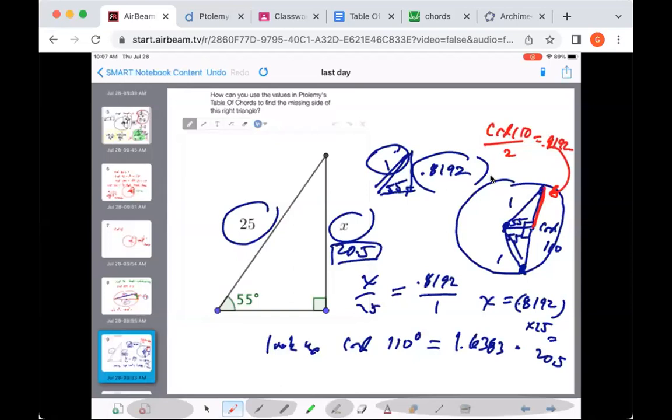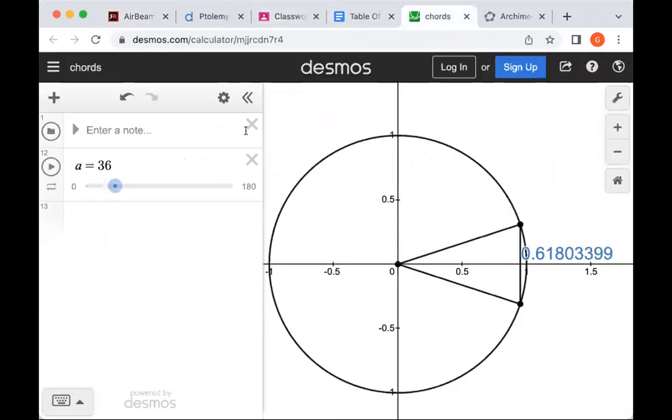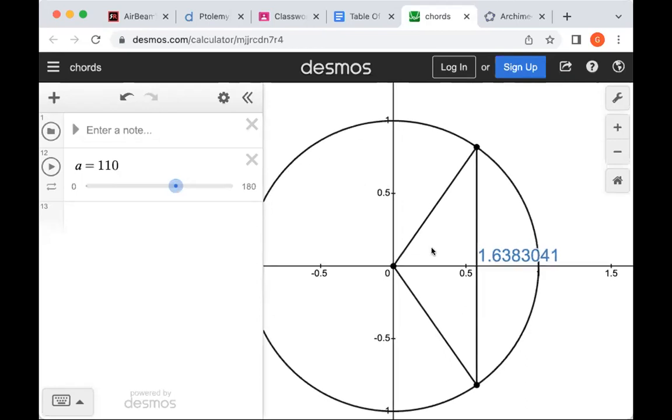So the chord table is not about right triangles. The chord table is about isosceles triangles. But every isosceles triangle can be split into 2 right triangles. You can see them because the x-axis is splitting this triangle. And this triangle here is a 55, 90, 35 triangle. So similar triangles.